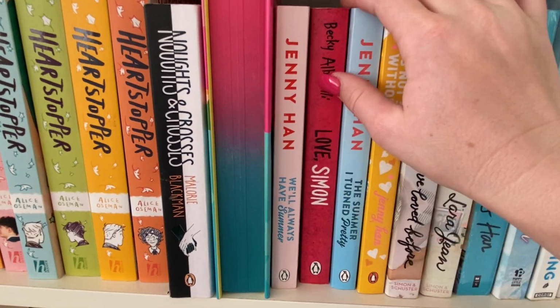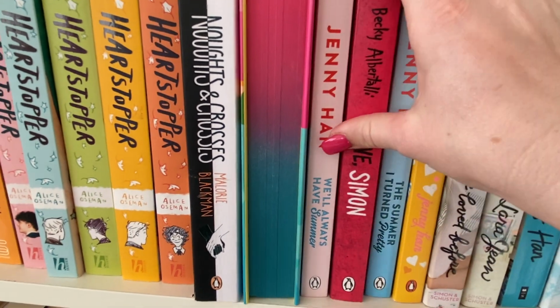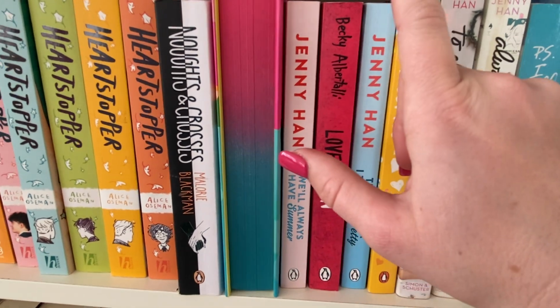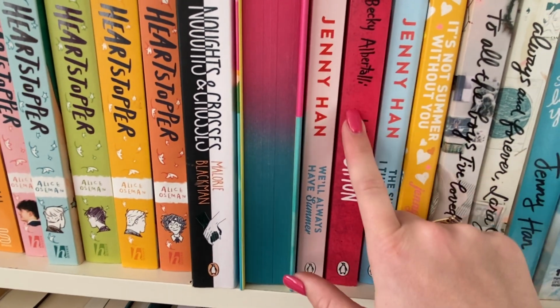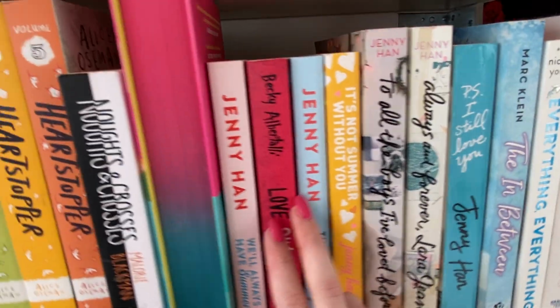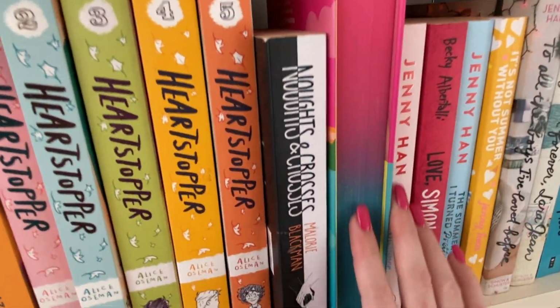Then Love, Simon. I bought this because of the movie. But I don't know if this is the right version because it kind of starts halfway into where the movie starts. So I don't know if this is an advanced copy or if I just got the wrong copy.